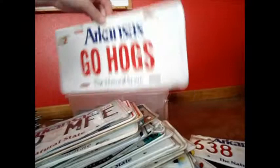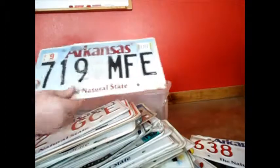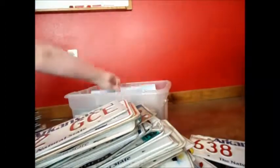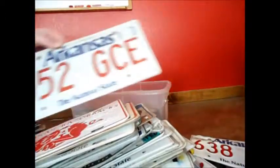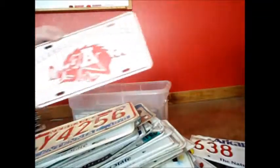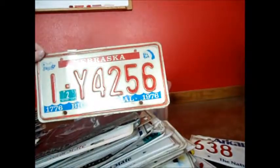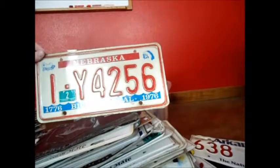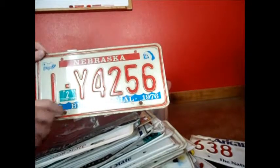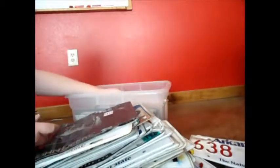Arkansas Go Hogs tag. 719 MFE. Beat up sort of tag. 552 JCE tag. Arkansas Razorbacks tag. This one's pretty awesome. It's a 1976 Nebraska tag. They expired in February of 1979. Can't remember where I got it though. But I don't know if that's a one or an I. Can't remember.